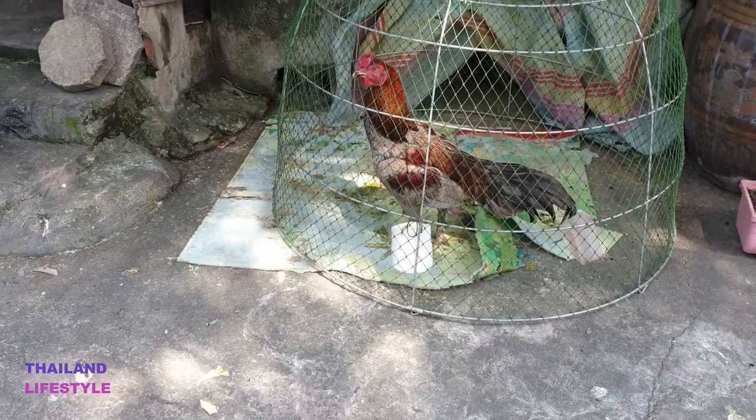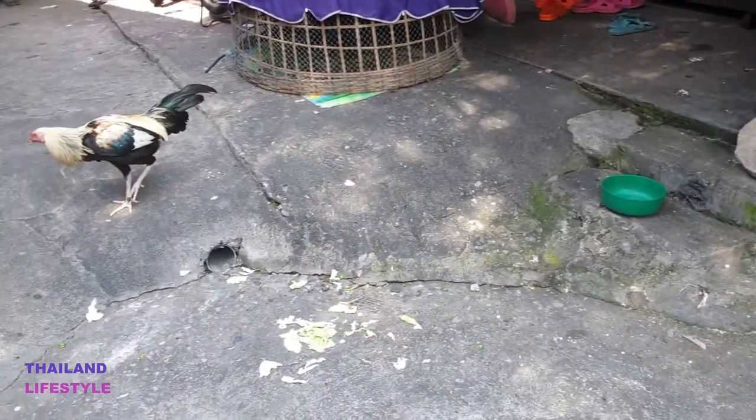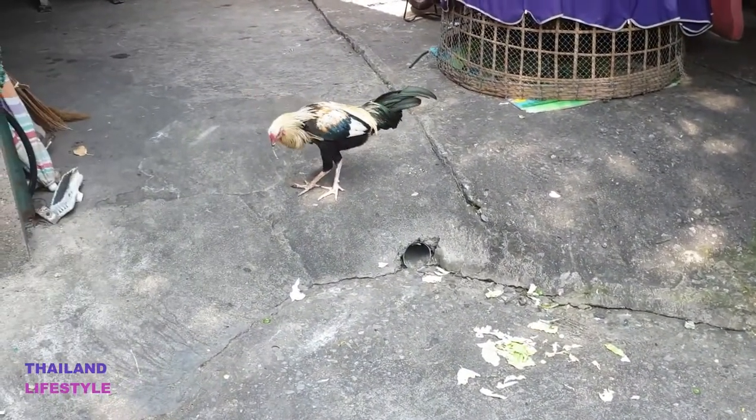On the way back, I saw this guy. We are in the center of Bangkok, but don't be surprised if this guy wakes you up in the morning.